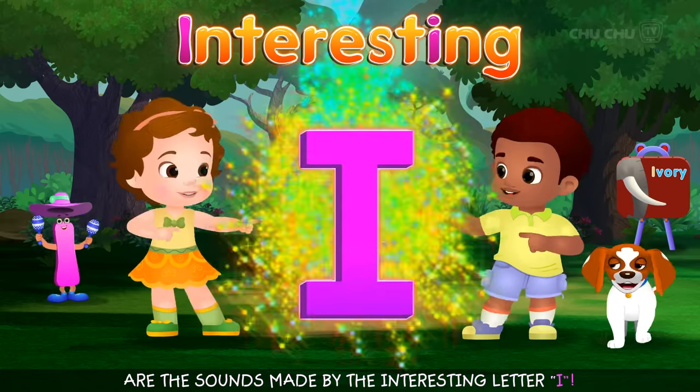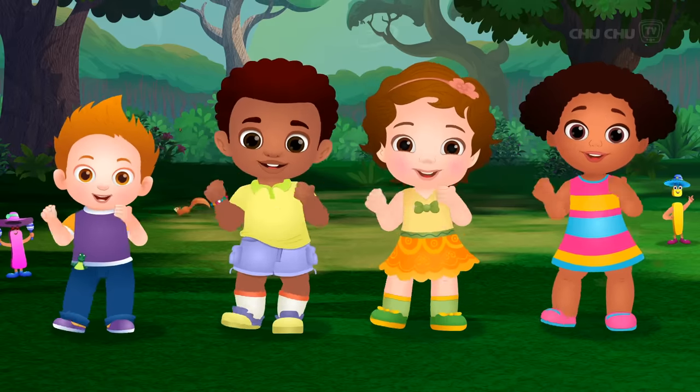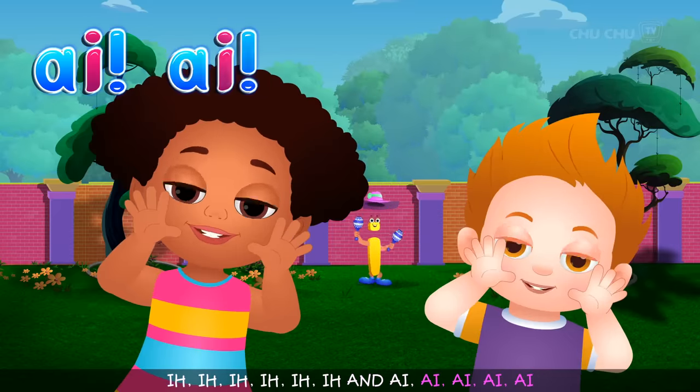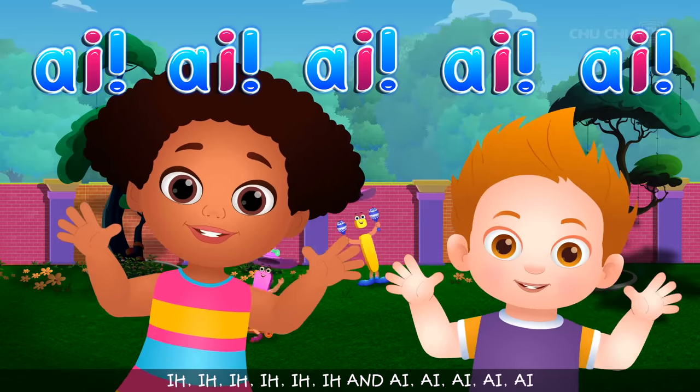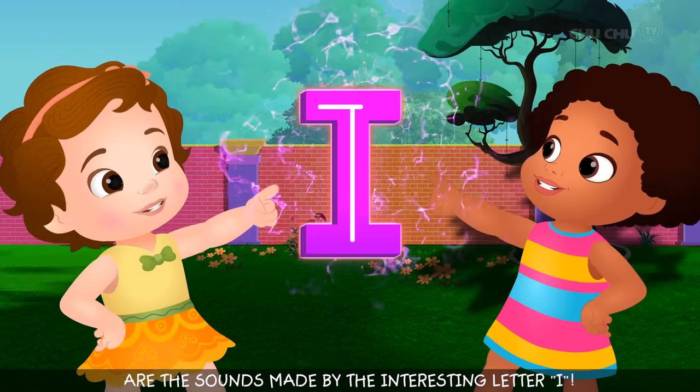Interesting letter I. I. Are the sounds made by the interesting letter I?